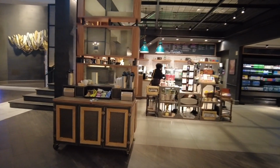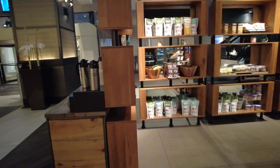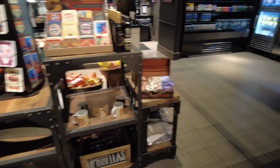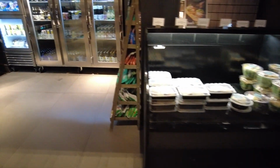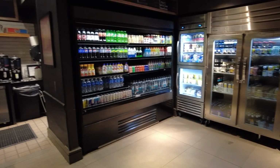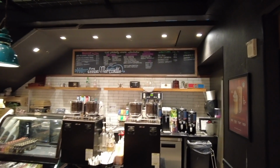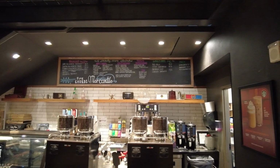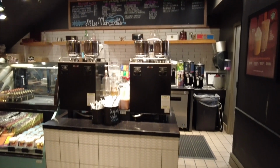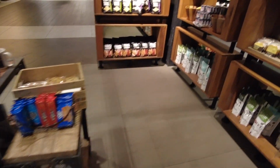And next up is the Five Chords Mercantile, which is kind of a coffee shop / quick pantry item type thing, along with gift shop setup. So they have grab and go food, drinks, as you can see there along the side. Then they also have made to order espresso drinks from the coffee shop, and they also have some snacks usually in that case right there. And then there are also some Nashville type gifts in here as well, besides some other snack foods and items.